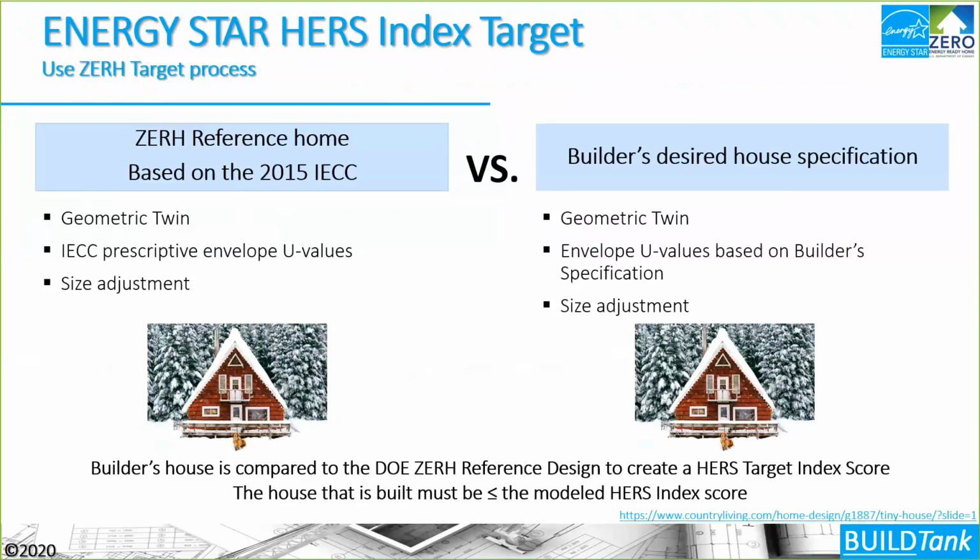But again, the builder's house is compared to the DOE Zero Energy reference design to create that HERS index score target, and the home that you built needs to be less than or equal to the HERS index score that is created through this process. So for Energy Star homes in general, here on the Front Range anyway, a HERS target for Energy Star is somewhere in that 70 HERS target range, and for the DOE program, it's somewhere in the 55 range. So you see there's a significant increase in the quality and performance of the thermal envelope and mechanical systems in order to lower that target score there.